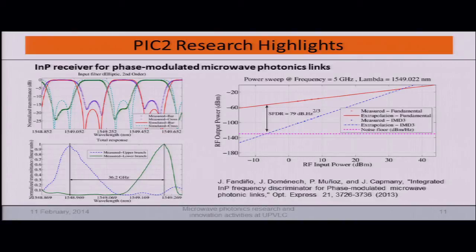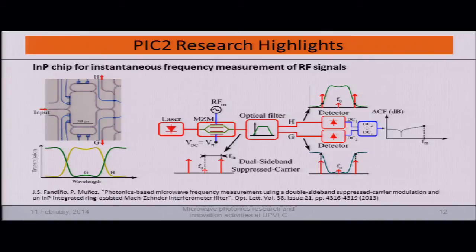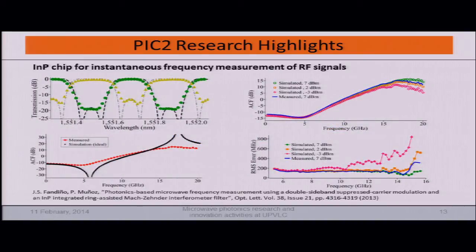But once we had this circuit, and I'll show you again the layout with the contacts, etc. This is an indium phosphide, as I said before. We just realized that we could use part of this circuit as well to implement other functionalities. For example, the first part of the circuit can be employed to implement an instantaneous frequency measurement circuit for radio frequency signals, and that is done by using the two spectral outputs, complementary spectral outputs, to implement an amplitude comparison function. And again, this turned out to work quite nicely, taking into account that the circuit was not designed on purpose for that application.